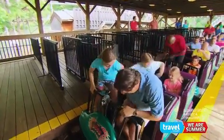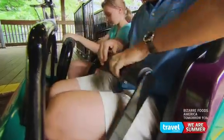Ryan rode the Boss when it first opened in the year 2000. Today is Ellie's first ride. I'm nervous for her, but I'm also nervous about myself. As my age gets up there, I realize my stomach is not what it used to be. All right.